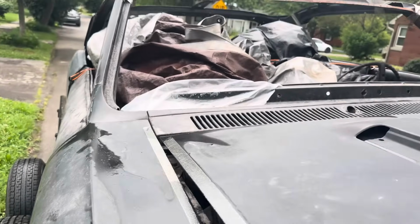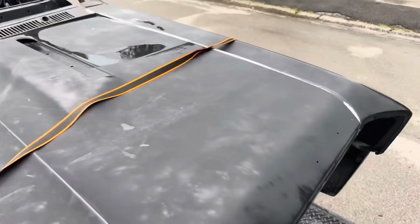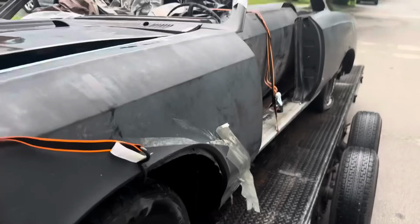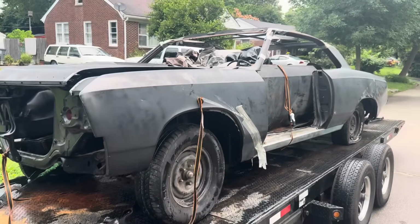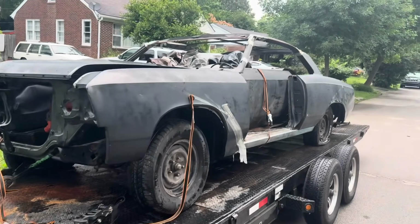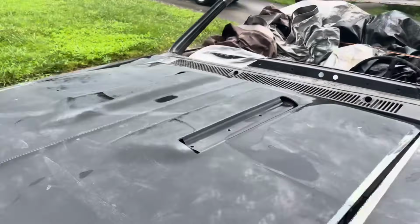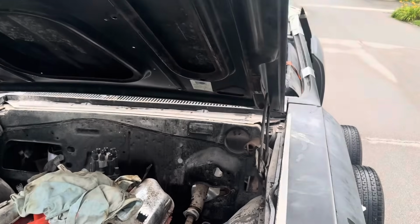But I paid $3,800 for this car with no title, and the guy says he's going to get me a title for it, and when he gets me the title, I'm going to give him an extra $700. So for a total of $4,500 with a title.